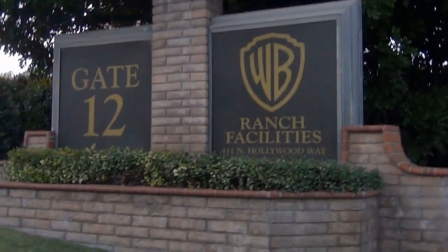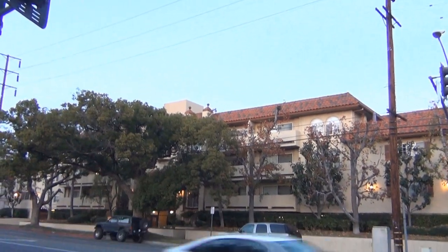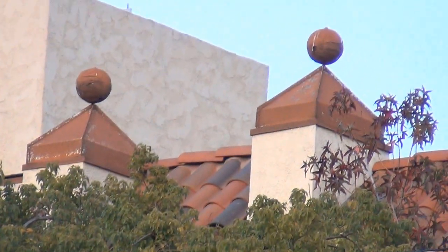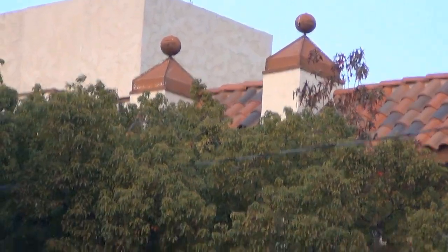Yeah, I might be able to get something. And right here, whether you care or not, I live right in the area where all these places are. I'm literally surrounded by all the big studios. So yeah, there's six of these up there. And I don't know what they're for. They might have been for something.